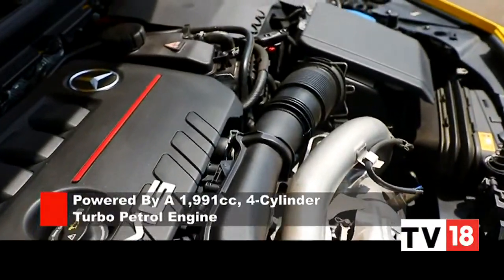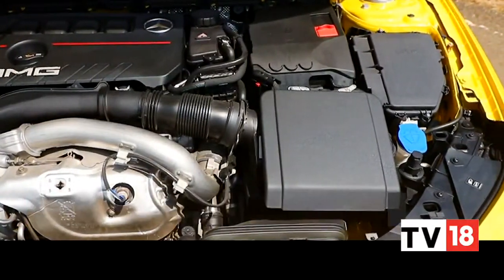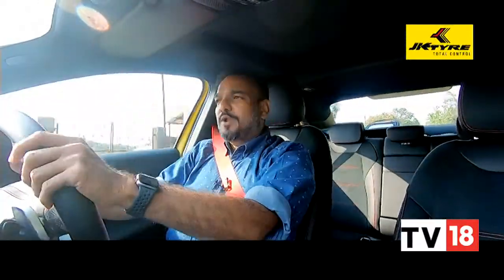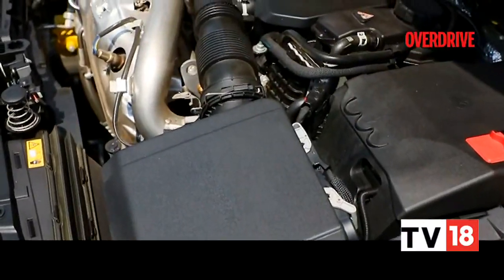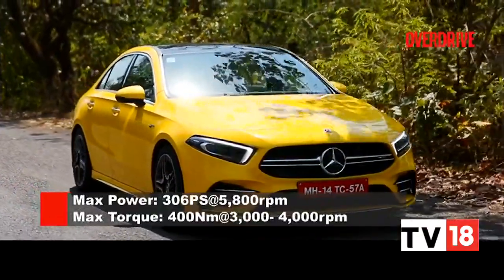Motivation for all of that comes from an inline 2-litre 4-cylinder turbo petrol engine. And since you are wondering, this belongs to the M260 family of engines. It's not in the same pin code as the M282, the 1.3-litre engine that was co-developed with Renault for cars like the A200 Petrol. That said, it isn't hand-built either, doesn't have the signature from an AMG engineer, but this engine has been tuned by the team at Affalterbach.